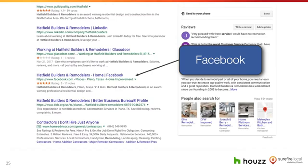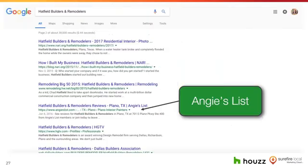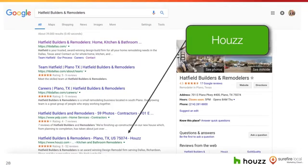Notice their review rating and number of online reviews they have on each of these listings so far. And then keep going down a little bit, and you find their BBB listing, and then Angie's List. And then there's Houzz. This is all on page 1 of Google. Notice how no other companies appear here. This business completely owns the search results for their business.